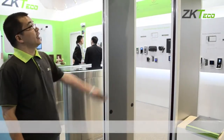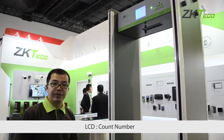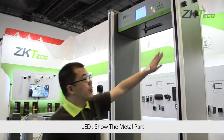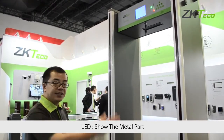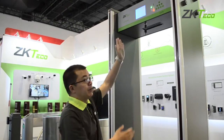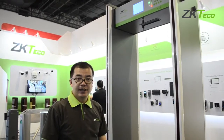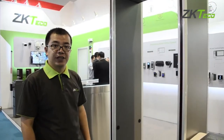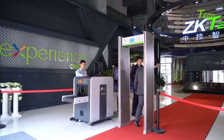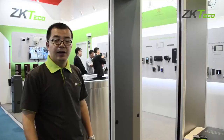You can see that it has an LCD showing the in and out numbers. It can count how many persons go inside and how many go out. And we have an LED here to show which part has metal. Actually, this device is divided into different zones. It has left, right, and middle, and also 6 zones of different height. According to these different zones, it gives more information to the guard to search the person's body.